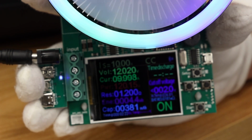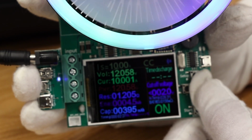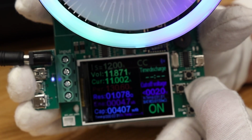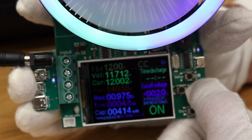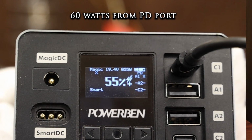10 amps, and it's still holding 12 volts, which is pretty awesome. I can go ahead and raise 11 amps, 12, and there it goes. It shut down at 12 amps. I also tested all the USB outputs. They all work as intended.